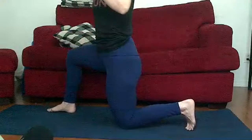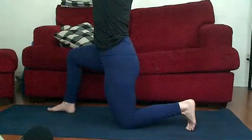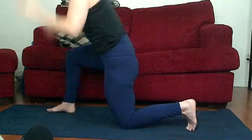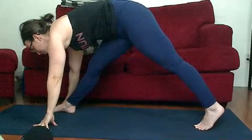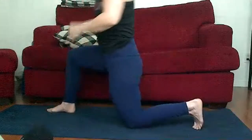Let's do the first one here without the breath. So arms alongside the ears. Left butt cheek scoops underneath you. Hands to the floor. Pick the back leg up, shift the hips back just enough until the right big toe starts to lift. Drop the back knee down, come back up.